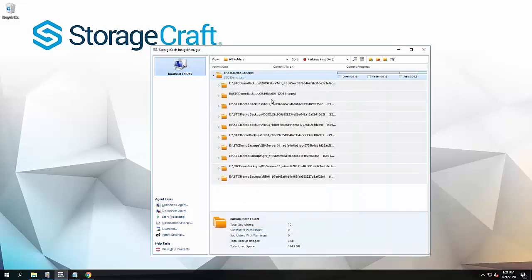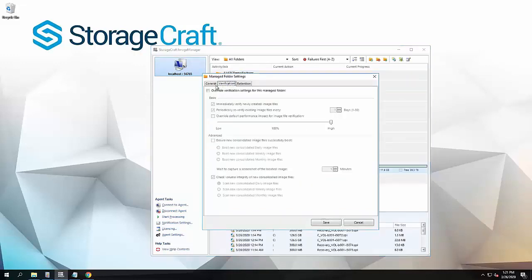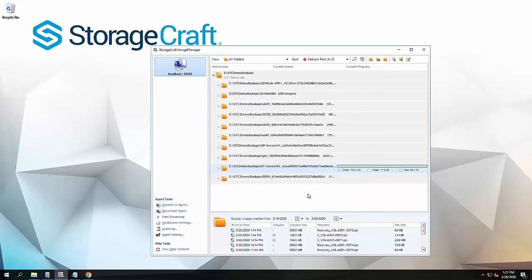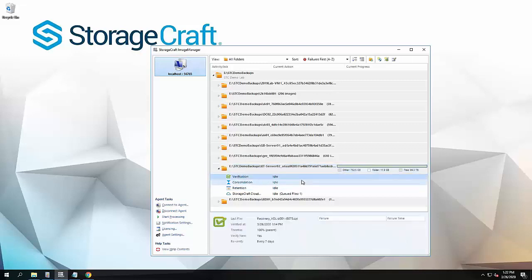If I turn it on here at the backup store, it will automatically apply down to all of my other folders. If I go over to Properties, Verification, this is taking the settings from that parent folder, so it's going to do that daily as well. And we can see under each folder we've got the main core process of verification, consolidation, retention. This verification is only going to show you the status of the basic verification.